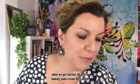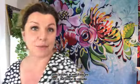Okay, I'm making some room here on my table. I have got my paints out. We're using the same paints, the Golden paints that I use in the Shiny Happy Art Club, and the same brushes as well.